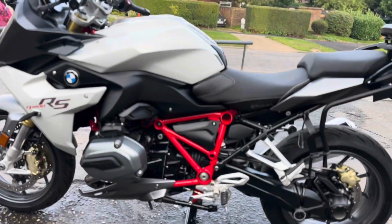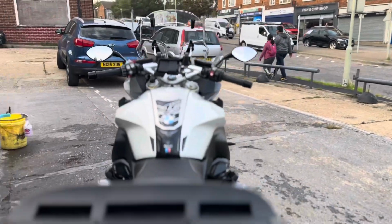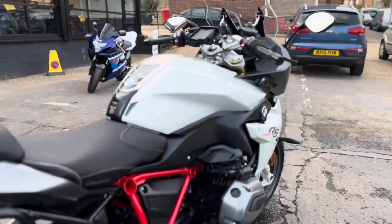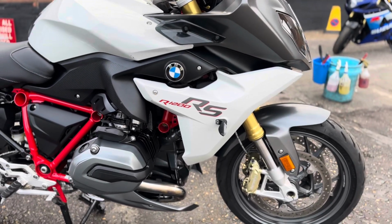Got saddlebags to go on it. Heading into the showroom. We're open 6 days a week. Satisfaction always guaranteed. 07966 249 963.